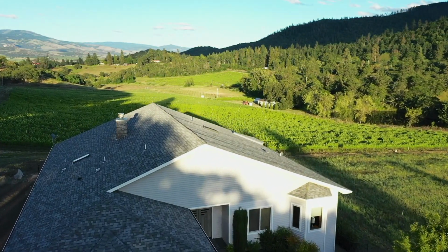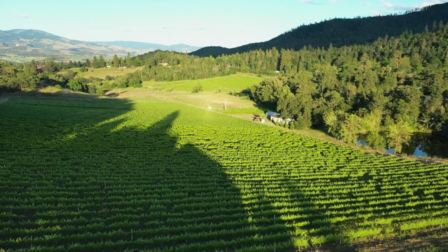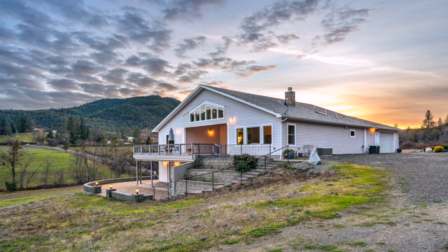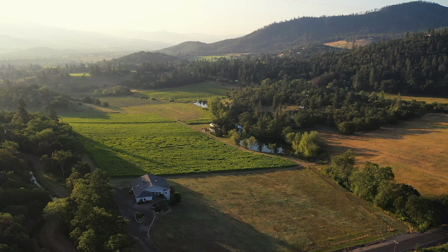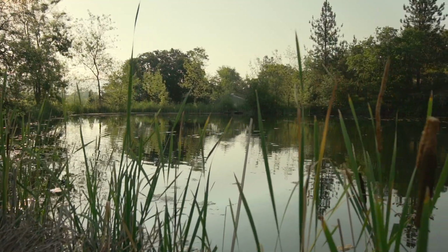Welcome to the Pioneer Road Vineyard Estate, located in the beautiful rolling hills of southwest Medford. This 63-acre property features a custom estate home with over 5,000 square feet of living space, beautiful views, 17 acres of vineyard, and 50 acres of water rights.